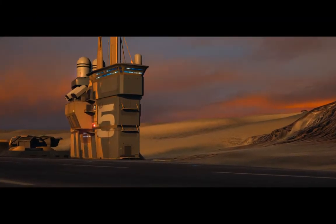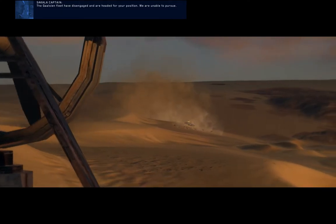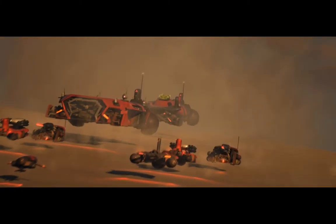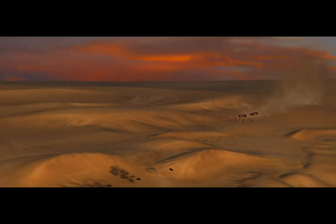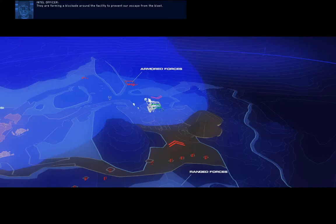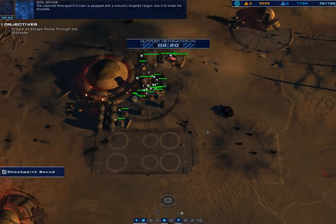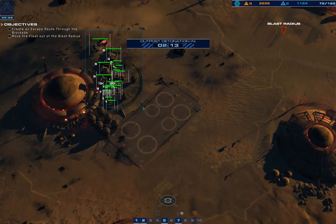UDZ, do you copy? We copy, Sakala. Go ahead. The Gaussian fleet station are headed for your position. We lost transmission, Captain. Gaussian forces have split into two groups and are advancing towards the main complex perimeter. They are forming a blockade around the facility to prevent our escape from the blast. Clear a path through the blockade for Rachel to escape. The captured Honor Guard cruiser is equipped with a manually targeted railgun. Use it to break the blockade. Support ready.